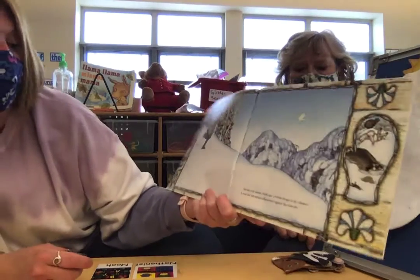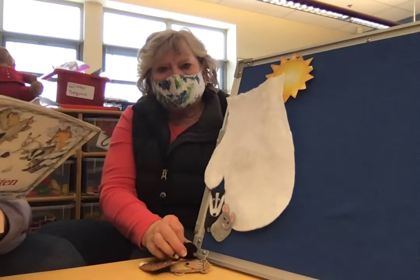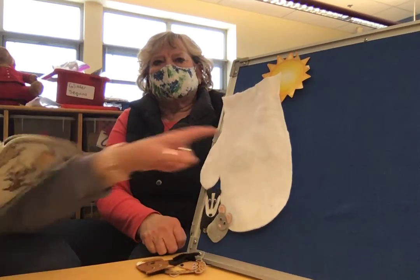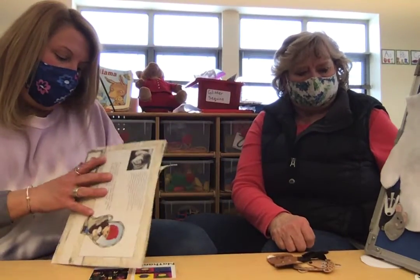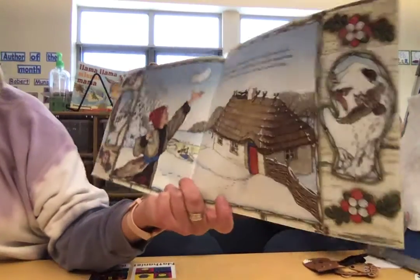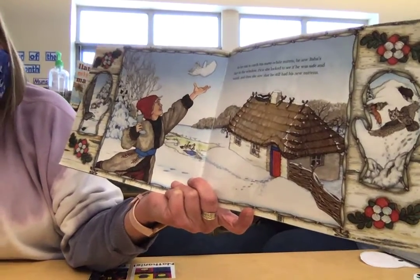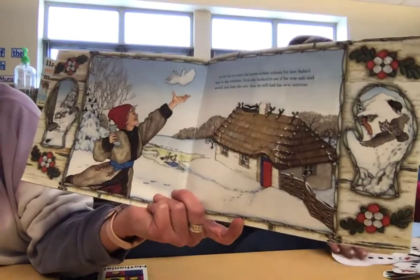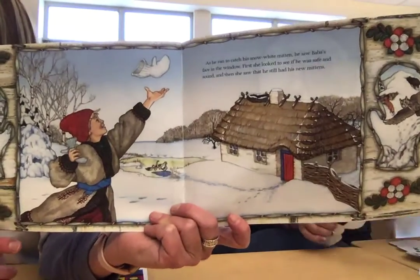On his way home, Nicky saw a white shape in the distance. It was the lost mitten silhouetted against the blue sky. As he ran to catch his snow white mitten, he saw Baba's face in the window. First, she looked to see if he was safe and sound, and then she saw that he still had his new mittens.